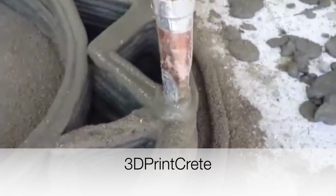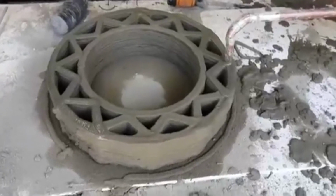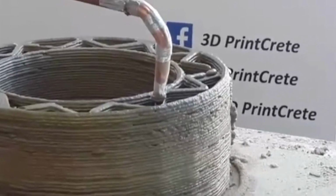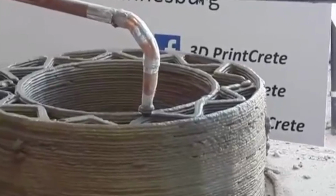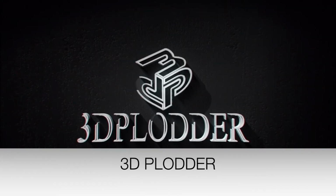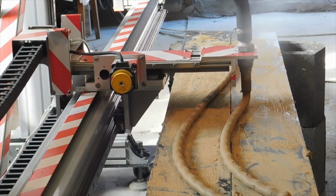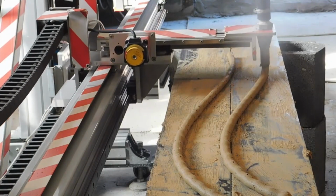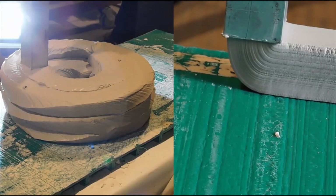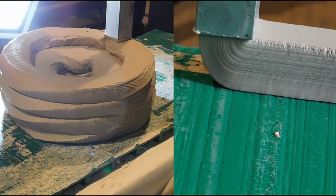3D Printcrete is a company from Africa. To my knowledge, they are the only company on this list originating in Africa, and you can see their printer printing a round object here. 3D PLODDER provides one of the more cost-effective printers on the market. For only $15,000, you can buy this 3D printer. The only drawback is that it has a smaller print volume than many of the other printers on this list, but they do carry larger models.